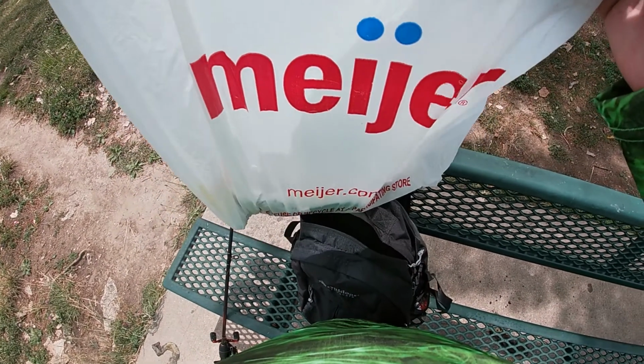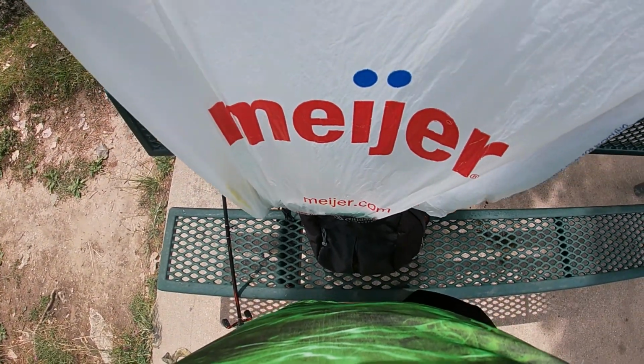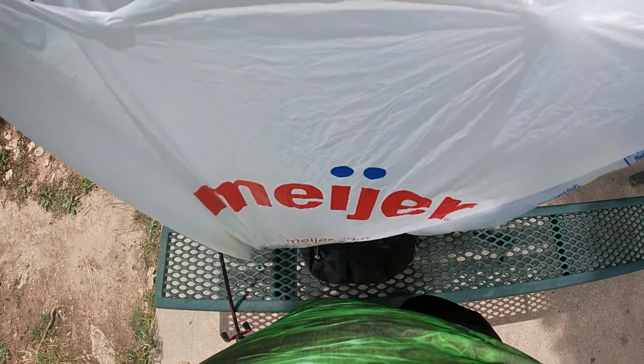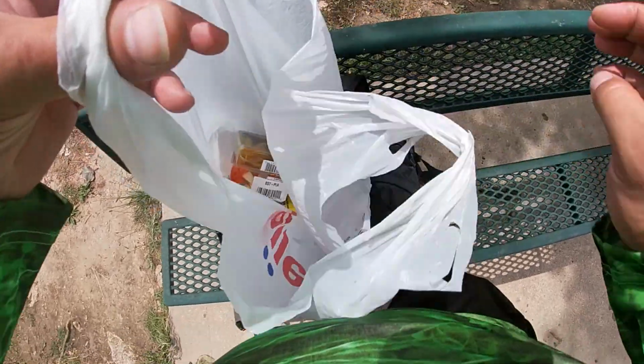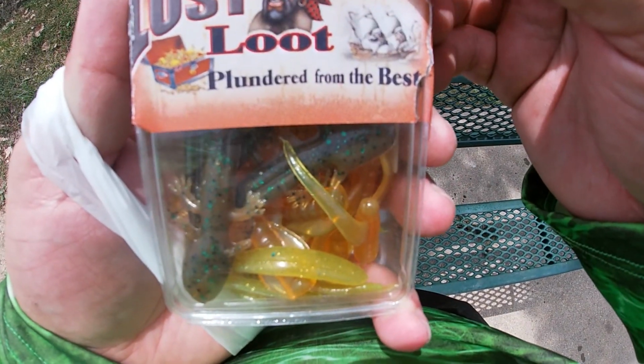Alright, so I talked about a Meijer lure challenge. Here's the bag. I had some lottery tickets, about 30 bucks off of $10, so I figured that's the best way to spend that money is to get these lures. So I grabbed some Lost Loot Plundered from the Best.